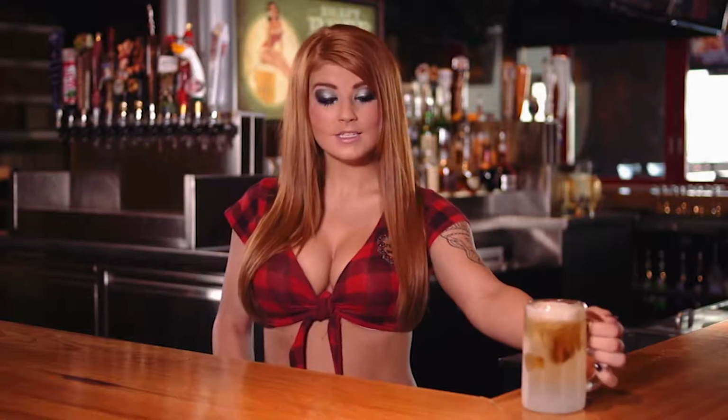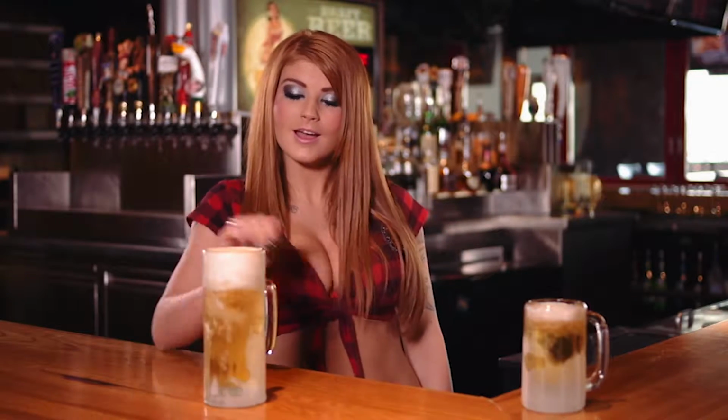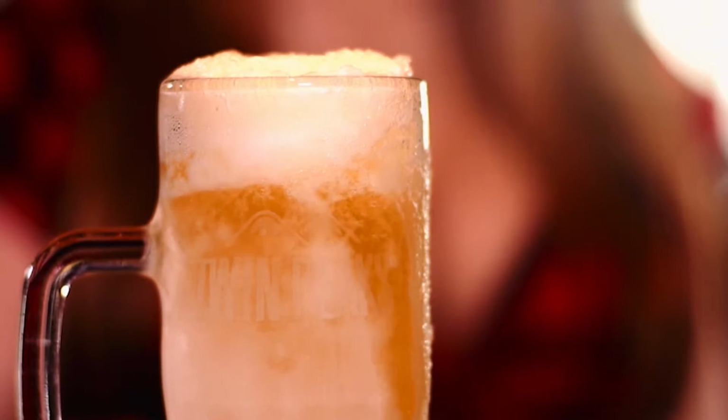So here at Twin Peaks, we serve your typical 10 ounce. We call this our girl size. You can get that at any sports restaurant. And we also serve our man size. And this is gonna be 22 ounces, frozen mug, under 29 degrees.